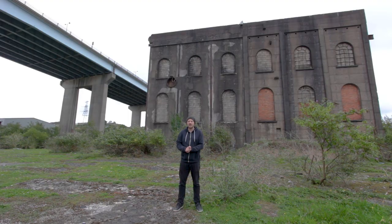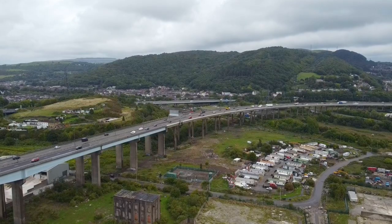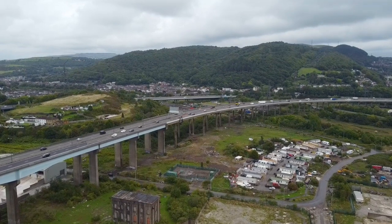The second bridge, which you can see to the top of the shot just here, carries the M4 as we know it today, and that was built in 1993.